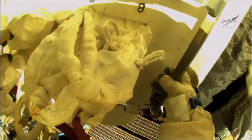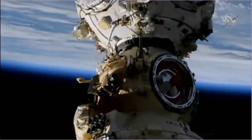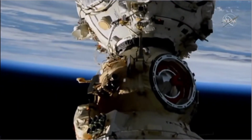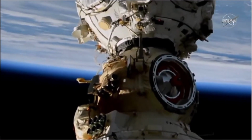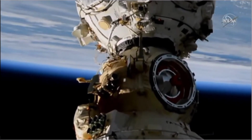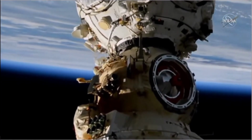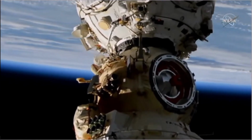Okay, so I've approached the FP2 panel. This is Anton. Copy. Everything is stitched here. So I have opened connectors 4, 5, 6, and I will remate connectors. Yes, connectors 1, 2, 3. You will have to remate 2, 4, 5, 6. Okay, so I'm removing the first one. Yes, it's all good. Anton?